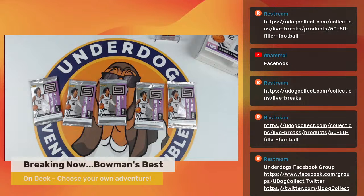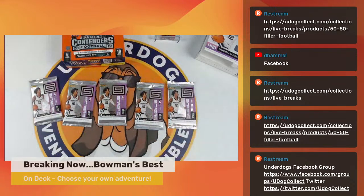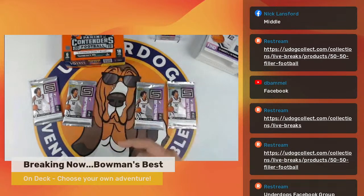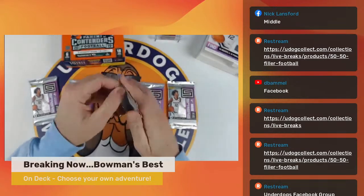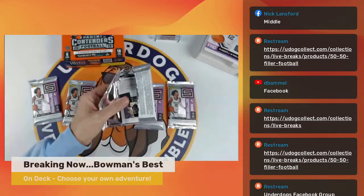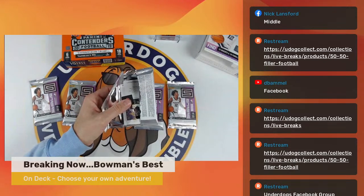And then coming up after you, Nick, we have Chris Hayes. Chris has a pack of Contenders Hobby Football. That's 2019. Middle it is. Let me get this caption down.